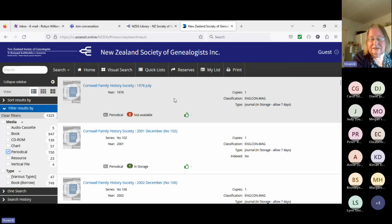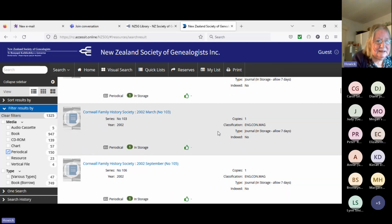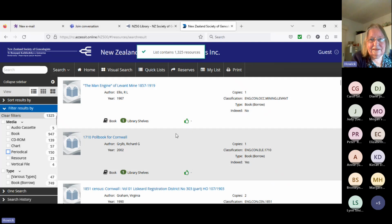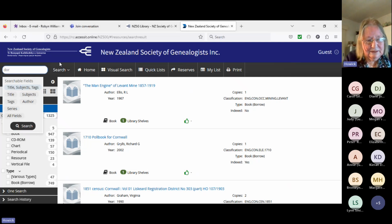and send it to you if you're not in Auckland, or if you make an appointment and come into the FRC to see it. And that goes for a lot of the others. So there's huge numbers there of periodicals, telling us there's 150. Okay, so that's the one for Cornwall. And if we just have another look so that you can see that, I'm just picking these places at random. If we go in, we can look at Dorset and see what we've got for Dorset. We just go search.